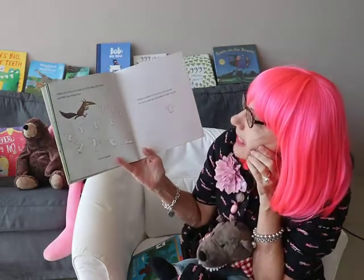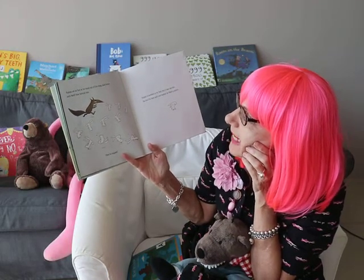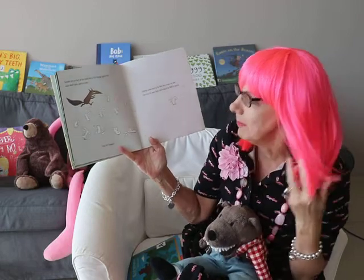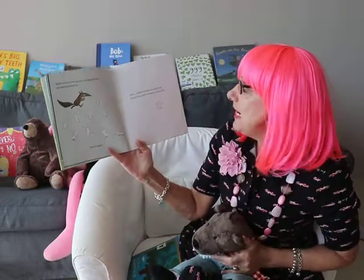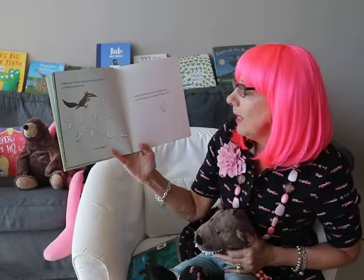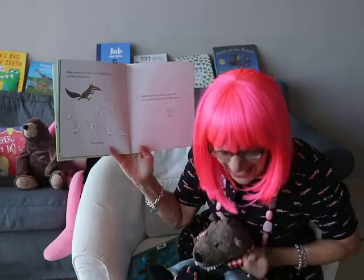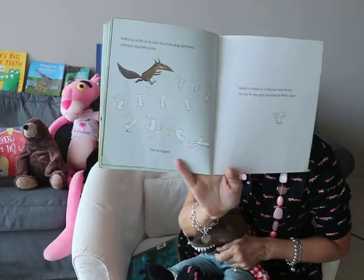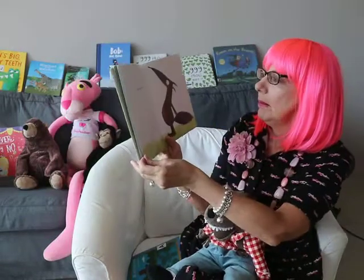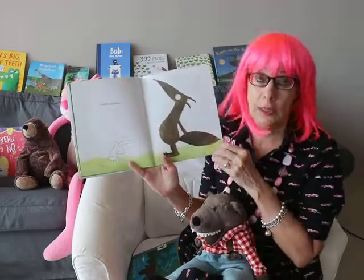Rabbit ran as fast as he could out of the deep, dark wood, and the wolf came right behind him. And then he tripped. Rabbit scrambled to his feet, but it was too late. He shut his eyes tight and waited for the big bad wolf to get him. Oh, but nothing happened. The big bad wolf looked up.